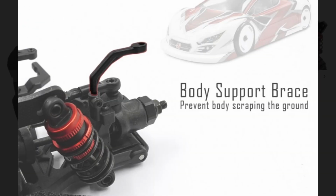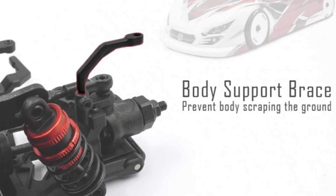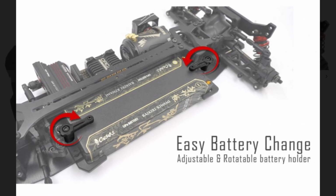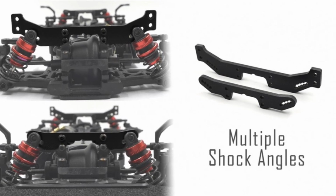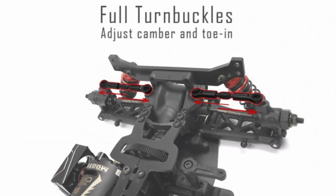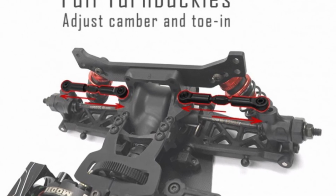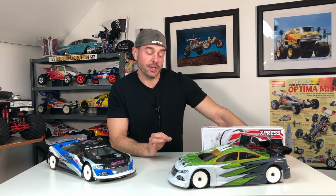Get these really cool body support braces, so this way your body doesn't bottom out and scratch the floor. You also get these spring-loaded battery retainer clips. You could also adjust your shock angles to multiple positions. And finally, for full tunability, you have turnbuckles to adjust your camber and toe. So you're definitely getting a lot of nice features for your money.